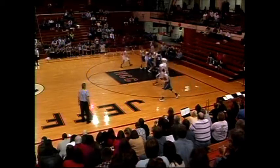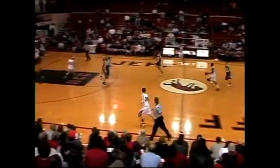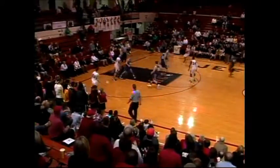Here's a 3-ball. Going to be missed by Duffy. Rebound to Lafayette Jeff. And here come the Broncos. Richardson to Stacy. Right wing for a 3 for the lead. And the Broncos lead now. 45-42 off the Stacy 3.